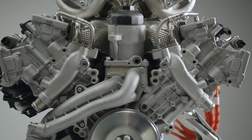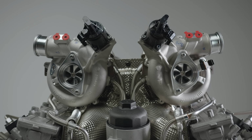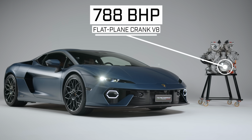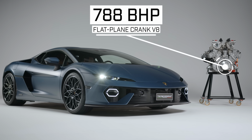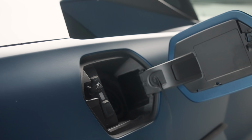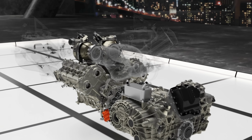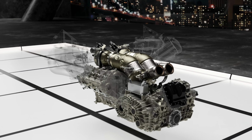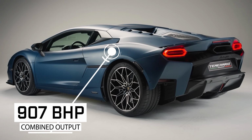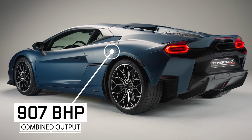So what about some specifics on that drivetrain? Well, it's a flat-plane crank 4-litre V8 with 2 turbos. On its own, it's about 197 brake horsepower per litre, so a noisy 788 brake horsepower. Now that's supplemented by 3 electric motors, 2 at the front to give all-wheel drive, and 1 wedged in the transmission to support the rear wheels. They're axial flow motors, so very compact and powerful, and they all basically support the V8 while the turbos spool, killing turbo lag. Total system output is 907 brake horsepower, which is definitely enough to get reckless with.